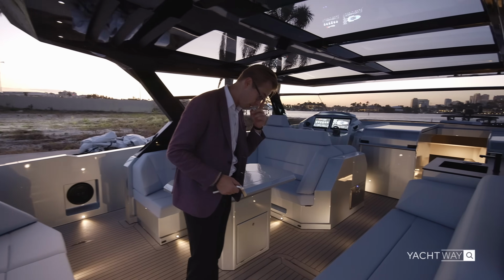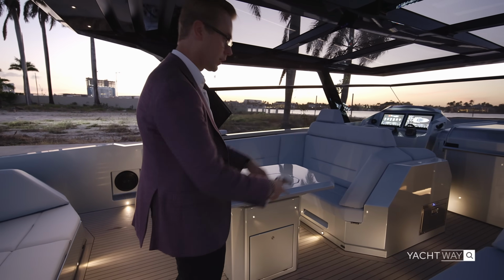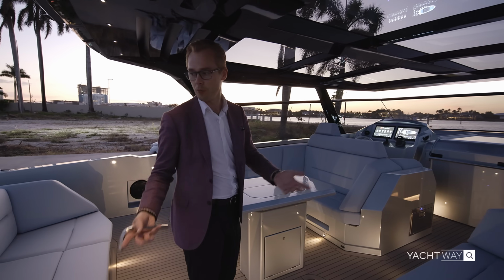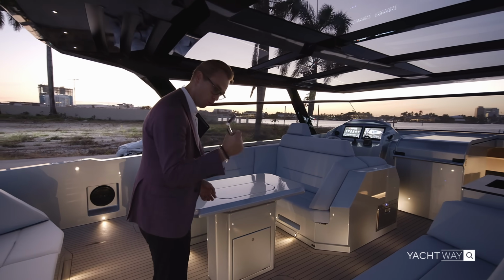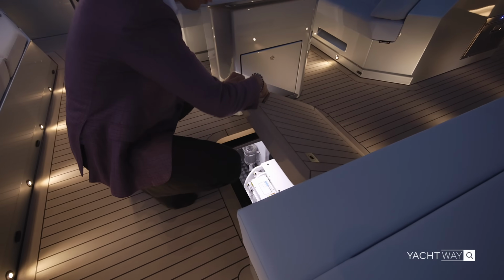One of the great things about this engine room is the access to it. You can access it right over here without moving any cushions or removing opening panels or anything. You just have this one massive hatch. You put it over here and we lift it up.